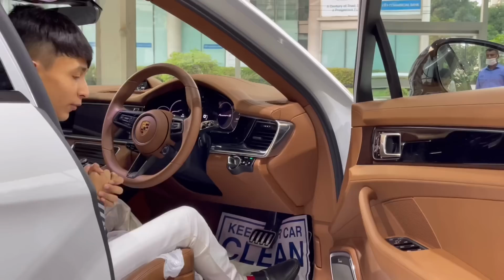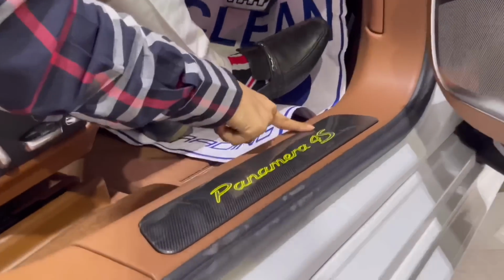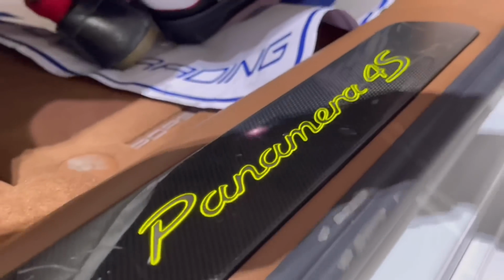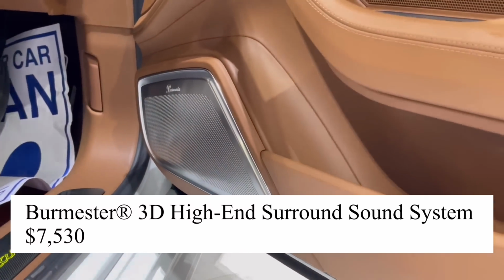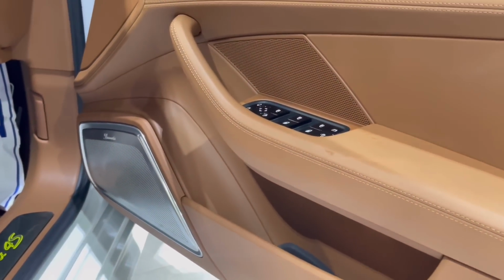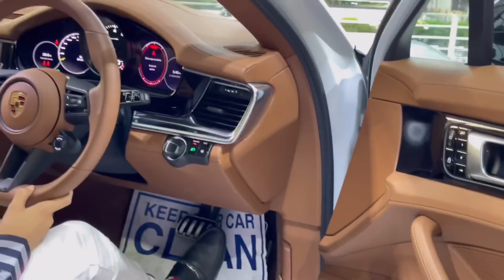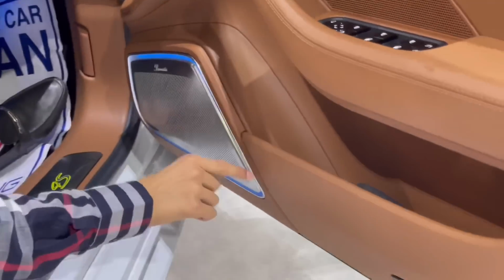So now we're done with everything except the door. So first I'm going to start with the scuff plate. You have Panamera 4S badging here. Then you have the Burmester sound system that I'm going to turn on the light, the ambient light. It's going to turn on in a second. So you go on vehicle settings, go on control and ambient lighting. So there you can see the Burmester speaker with that blue light covering it.